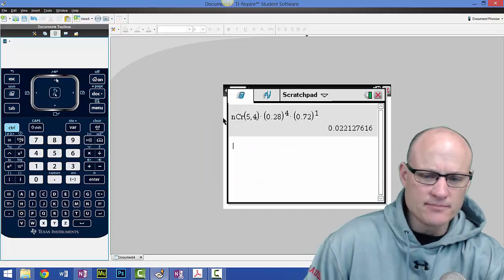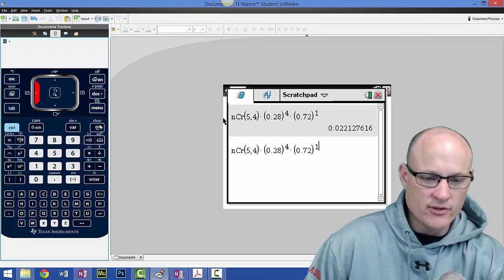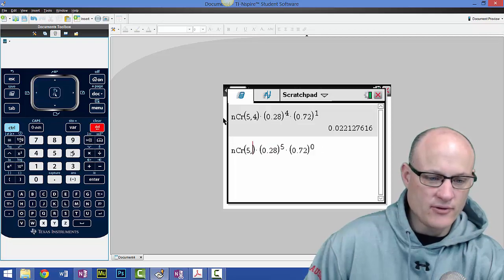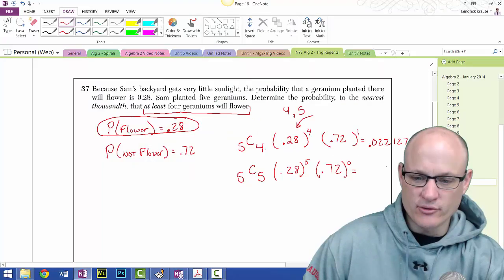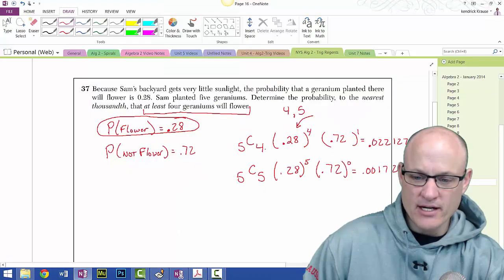And same thing. I don't want to retype all that. Hit enter. I'll change this to a 0. Change this to a 5. Change this to a 5. And hit enter. 0.00172103.